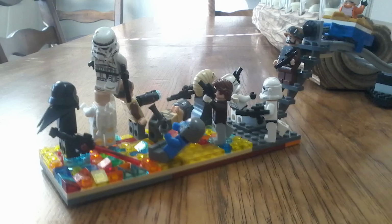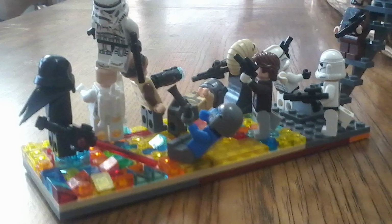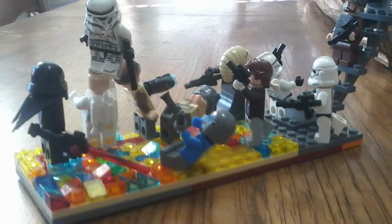Next up, we have Brody's Dance Battle Face-Off. Brody, the reason I decided to do this one was because I just love how you've got all those minifigures looking like they're dancing. You've got those translucent pieces in all these different colors on the floor, and I love that. It reminds me of Saturday Night Fever with that light up disco dance floor. And we actually even had that in the season finale of LEGO Masters.